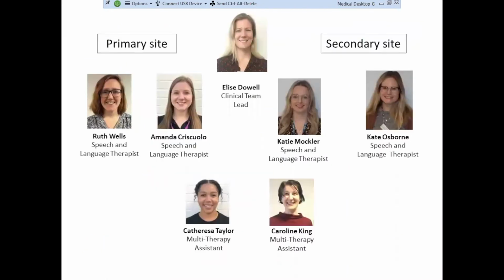This is our speech and language therapy team at Paddock School. Elise is our clinical team lead. She supports us with complex cases as well as managing the therapy team. Ruth and Amanda work at the primary school and Kate works at the secondary school.